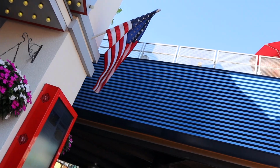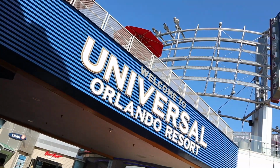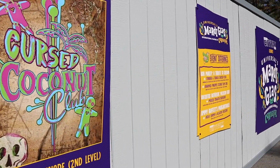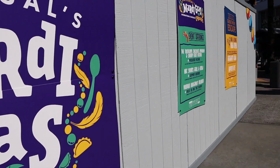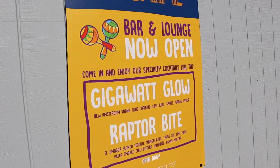Today we are back at Universal Orlando Resort, Universal Studios Florida, to give you guys an update on everything that is new here at the park. I haven't been here in about a month. It's still Mardi Gras here at Universal. We have the Cursed Coconut Club that is still opening, and some offerings that aren't just Mardi Gras. And of course, don't forget about the Great Movie Escape that is also open upstairs.